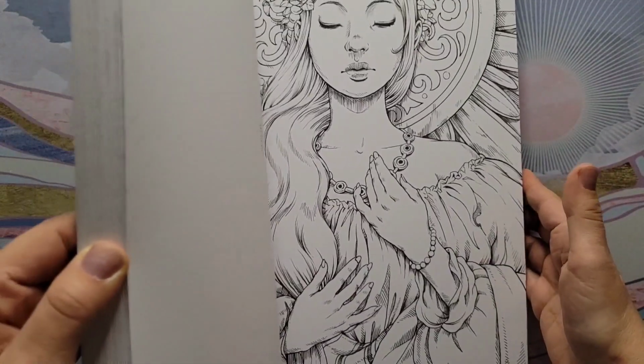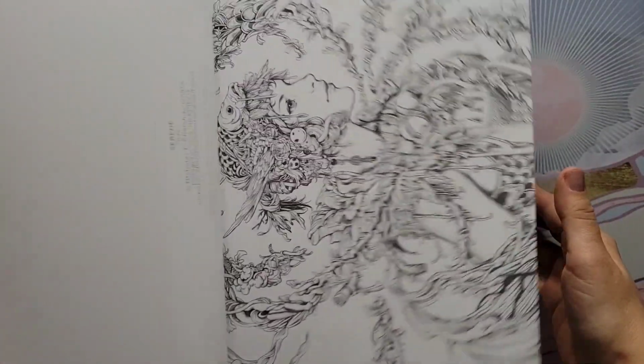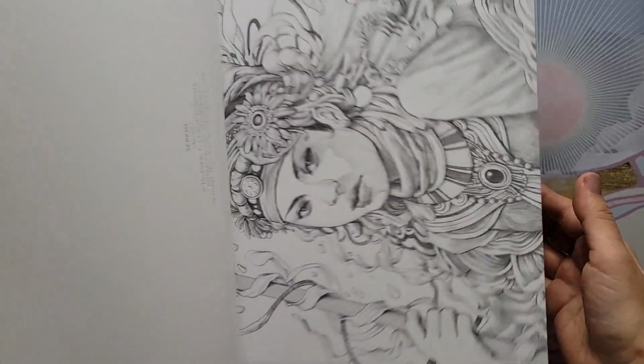This is not a new book, and I'm sure there are lots of flip-throughs of this, but I can do a dedicated flip-through if you guys would like for this one. Just let me know.